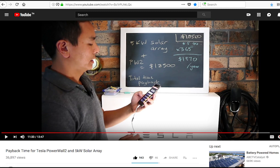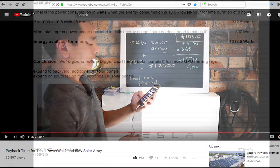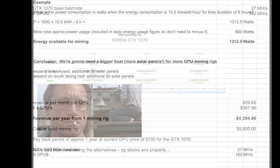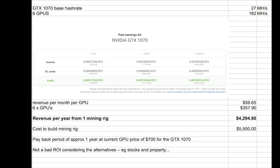The important question now, of course, is how much cryptocurrency can I mine? And how much will that be worth in the next 3 years? With the current setup of 10 kilowatts of solar and one Tesla Powerwall 2, I estimate I have around 1,300 watts worth of electricity available for mining. That's not much. I could probably build one 6 GPU mining rig with NVIDIA GTX 1070 GPUs for a hash rate of 162 megahashes a second. That would earn me around $360 per month, or $4,294 per year, at a rig price of around $5,500.